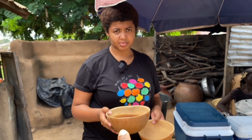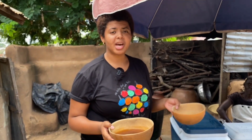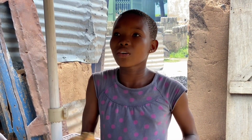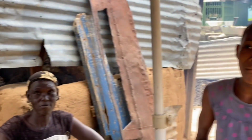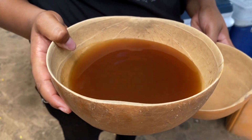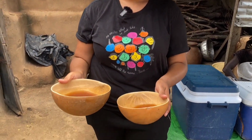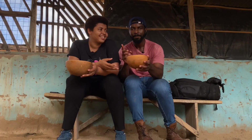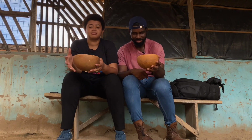Wait, what's it made of though? Guinea corn. Yeah. Why don't we ask the maker? Corn. Just corn. No, guinea corn. Guinea corn and corn, or only corn. Corn. Okay. So we are splitting this. I'm giving the small one. As usual. Typical.